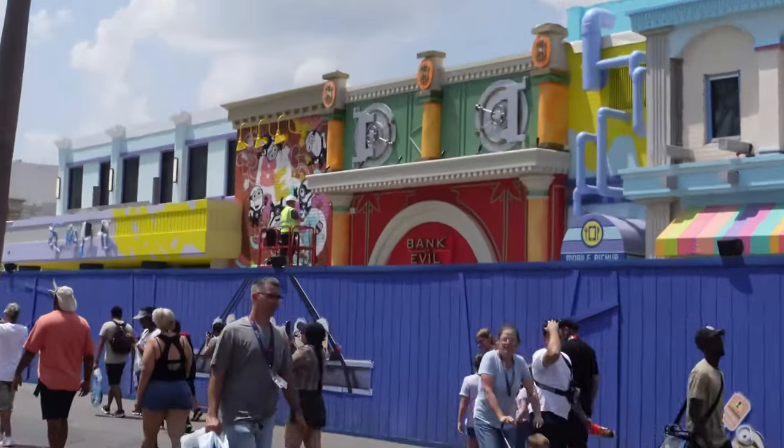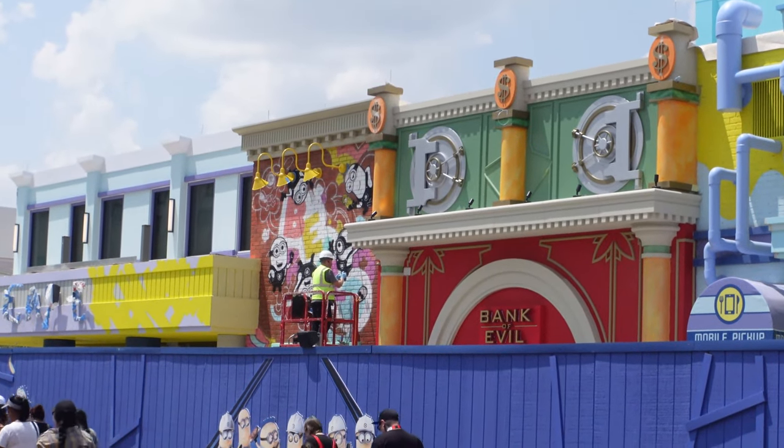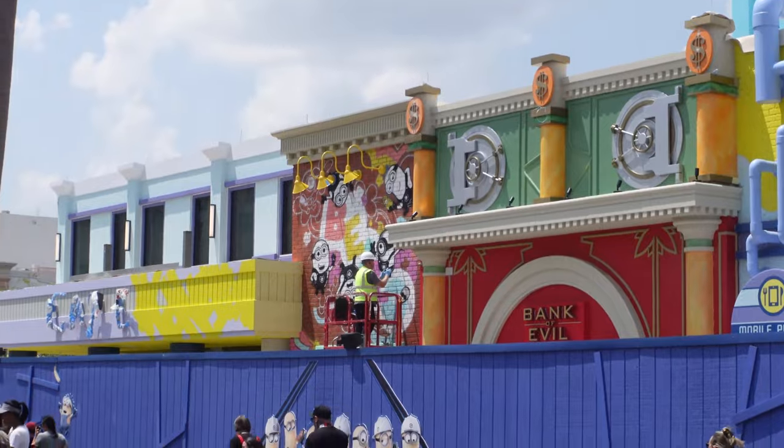And now to move from some merchandise updates to some construction updates. I did talk a lot about the new construction going on at Minions Cafe. It looks really, really great. They're adding new stuff every single day. They've probably added stuff since I've been there.